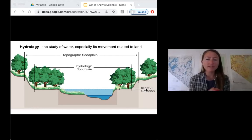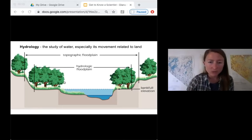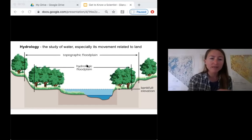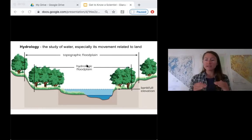So when we look at this stream through here, we consider the water at different stages. We've got this low one here. Then as the water gets higher, we call it the bankfull elevation. Then as it gets even higher, we call it the floodplain. And then here they also explain the topographic floodplain. So we're imagining that water when it's low and then when it's increasing.